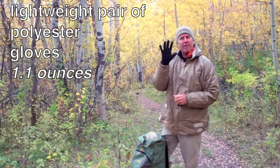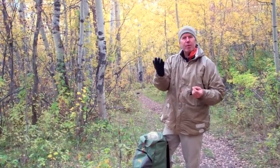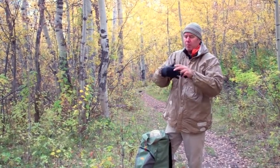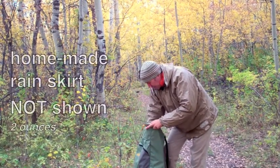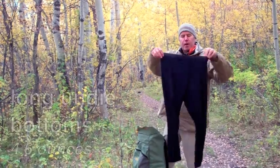There's nothing worse than having cold hands, and I found that just this little bit helps. I also like sleeping with them, because if I don't have them, I wake up with my hands tucked under my arms. And I also carry a rain skirt, which I don't have in this pack right now, but I carry just a simple pair of long underwear.